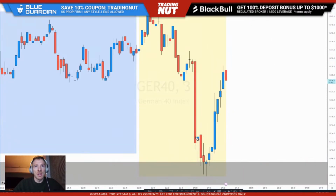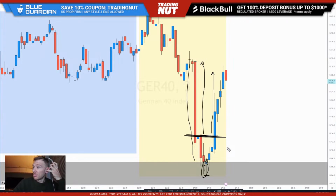I don't like this one because it's got no wick on the top. This one here, a little tiny wick, taking the low, closing nice and healthy and bullish after having that initial push down, clean candles to the top. If you didn't like this candle, getting above here would have been a beauty to fill that clean range. That's a lovely setup.